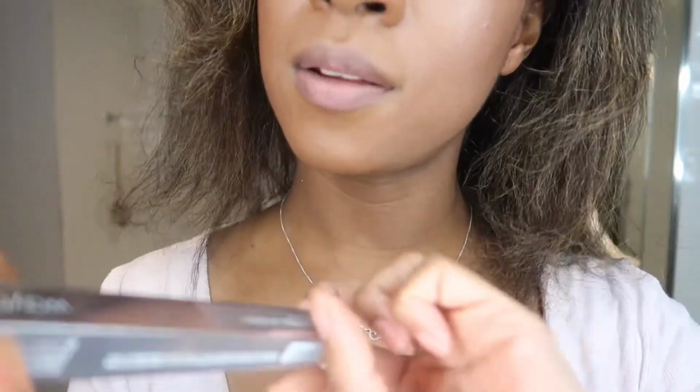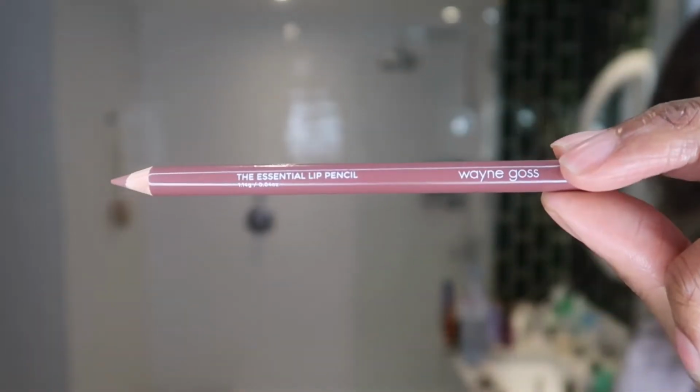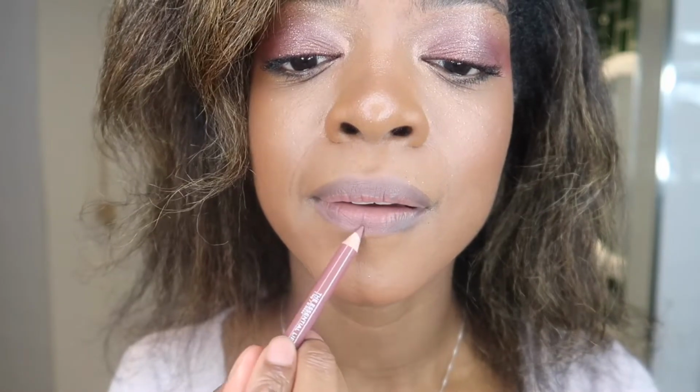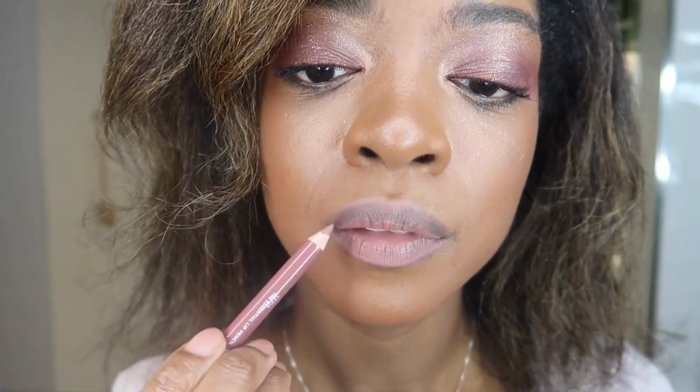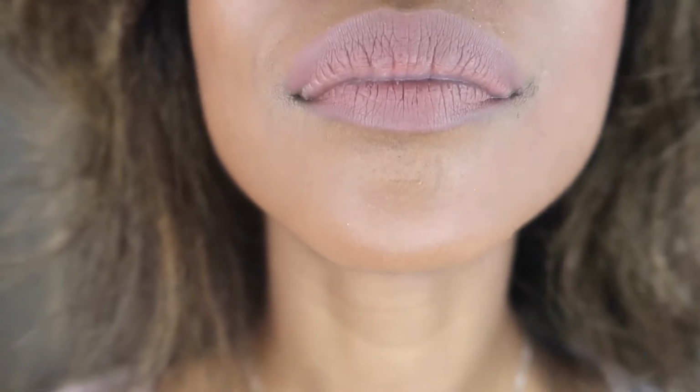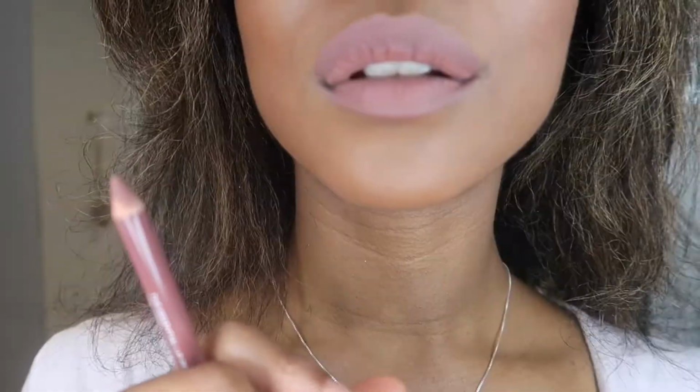So I'm going to be starting first with the lip pencil. They all come in this silver packaging that says Wayne Goss on it somewhere. Here we go. It is quite creamy. So that is Sepia on.